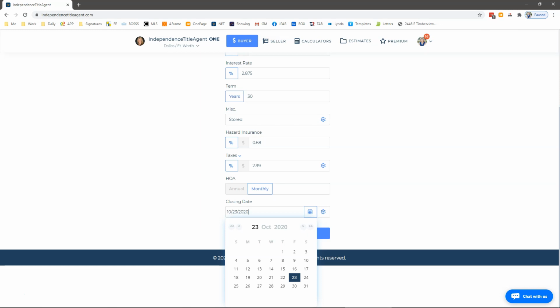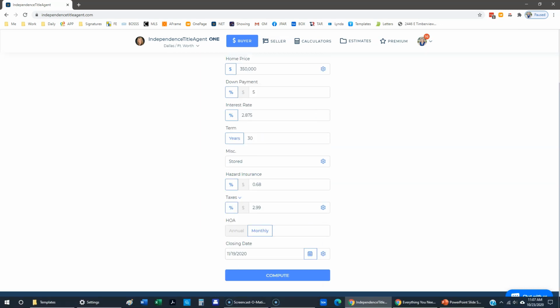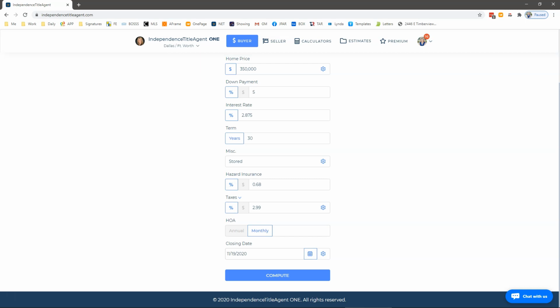Most of the time, your clients will be disappointed. They're going to be packed up, ready to go, and guess what? They're not going anywhere. They have to wait until it funds. So we're not going to close on Friday the 23rd. We're going to close on Friday. That's October. That's not going to work. Excuse me. Thursday the 19th. My goodness, I'm going to get something right. Compute.